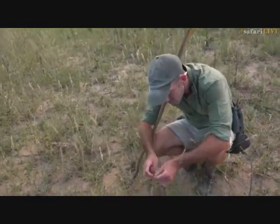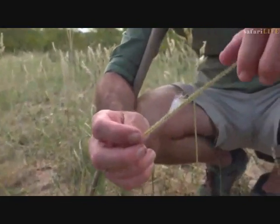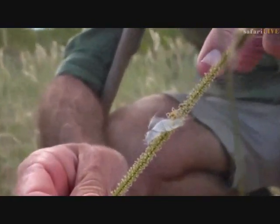Look over here. Every time I stop, I see something interesting. Ooh! Look, it's a spider.